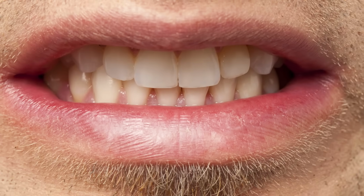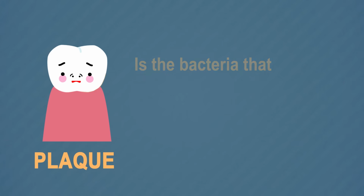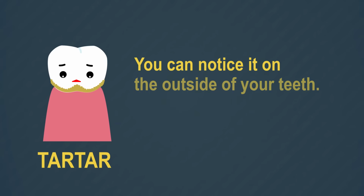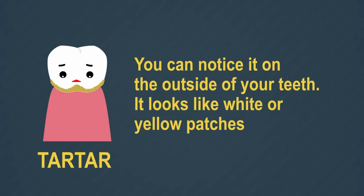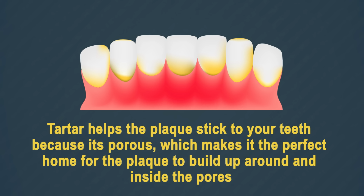Rather than dealing with tooth decay and all sorts of other serious problems, it's better just to get that gross stuff off your teeth. There are actually two things to worry about, not only plaque but also tartar. People often confuse them, believing that they're one and the same. However, plaque is the bacteria that accumulate on the teeth and produce lactic acid that demineralizes enamel. As for tartar, you can notice it on the outside of your teeth. It looks like white or yellow patches. Tartar appears as a result of saliva, food, grime, and dirt collecting on the teeth. Tartar helps the plaque stick to your teeth because it's porous, which makes it the perfect home for the plaque to build up around and inside the pores.